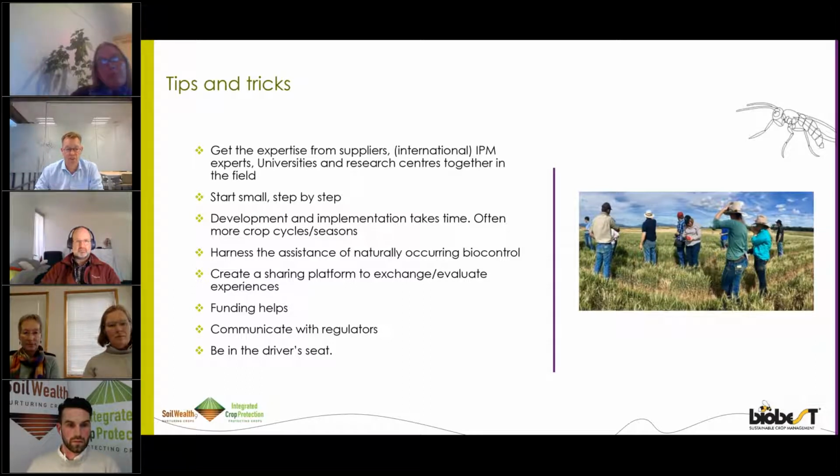Of course, funding helps. Maybe levies can be used for business-overstating solutions. Communicate with regulators. If they don't know what your problems are, they will set their regulation. So it's always good to be in communication with them, so you understand their situation and they will understand yours. And last but not least, be in the driver's seat. And I've said that before, but again, do it together.